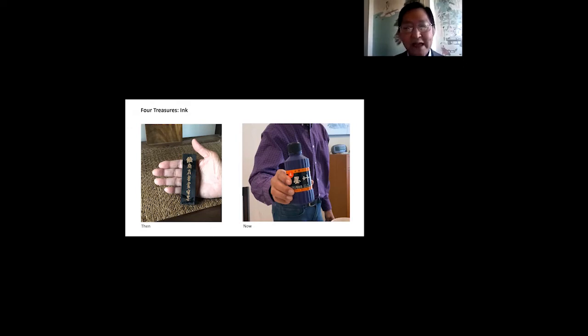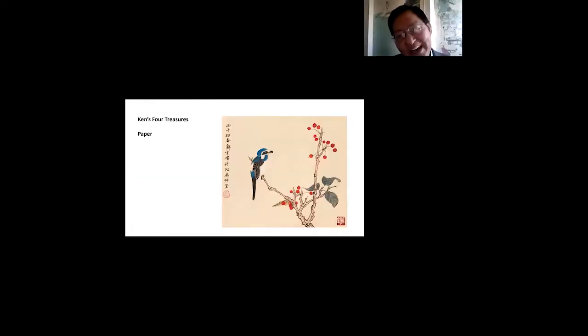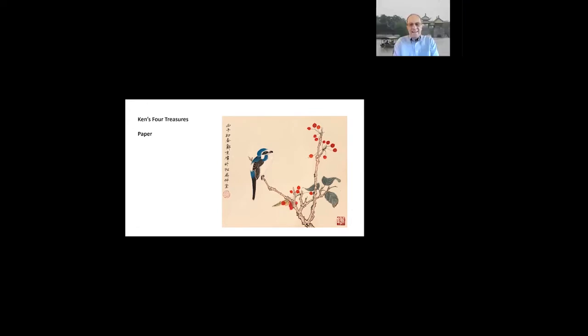And nowadays, I think the fast food culture affects Chinese culture too. So nobody has time to make the ink. Most artists now use this kind of ready-made ink in the bottle. You just pour it out and it's ready to be used. There are different brands too. I'm not doing any advertisement, just showing one of them.